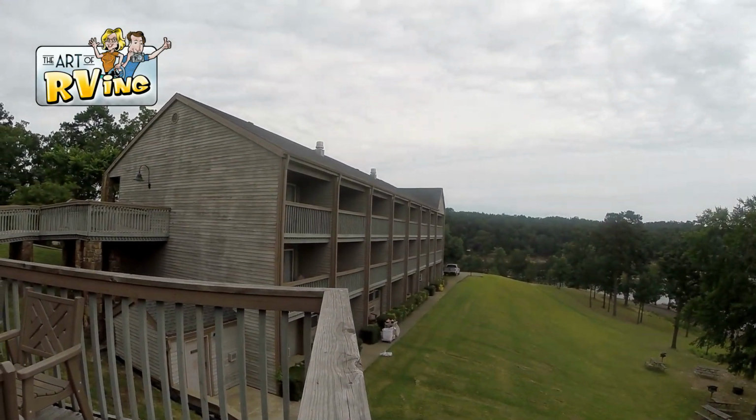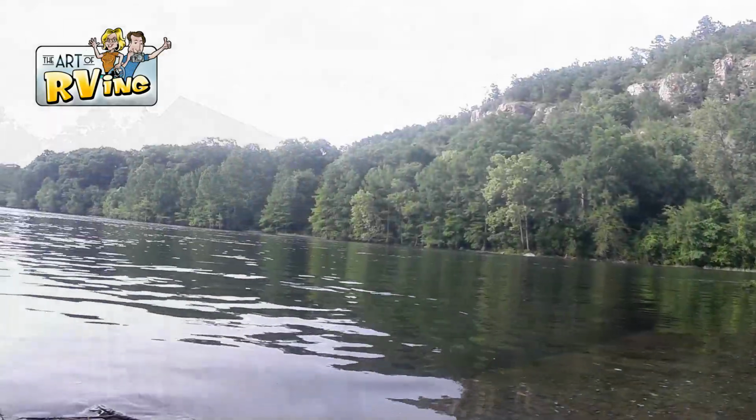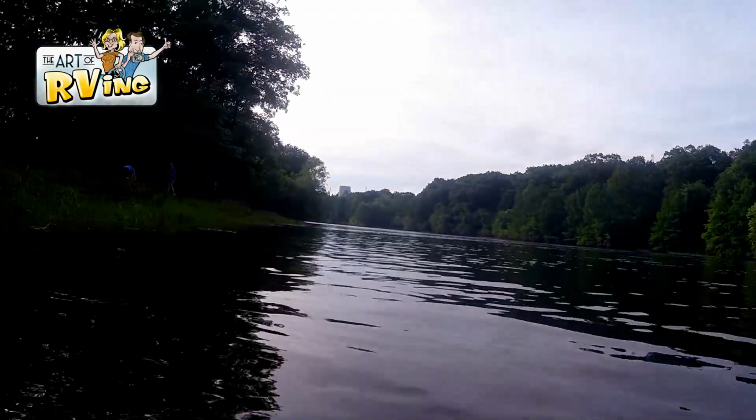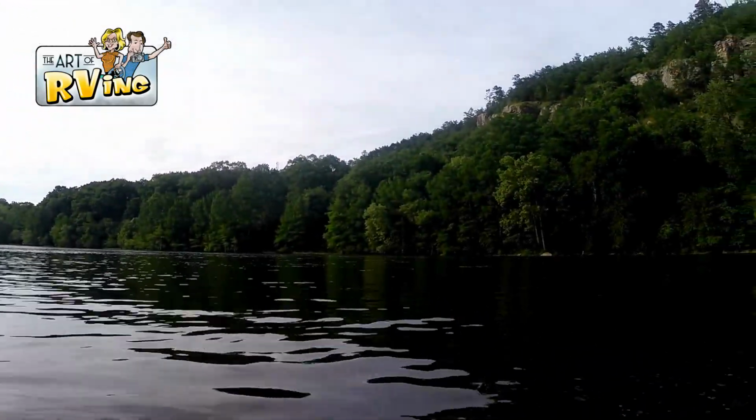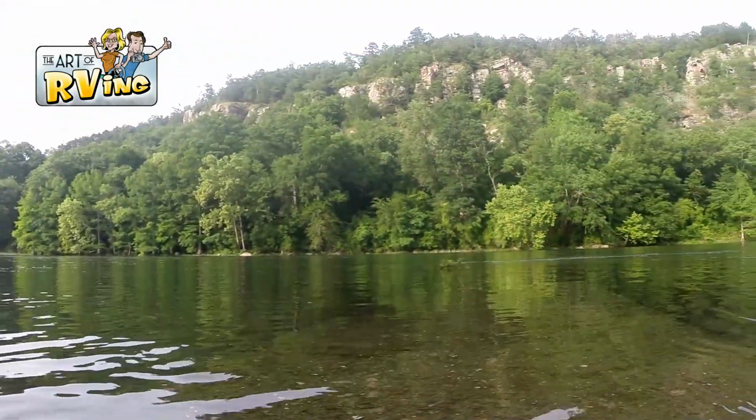This is the back of the Lakeview Lodge, which is basically like a hotel on Broken Bow Lake. It's beautiful. Gorgeous view. And here's a view of the river here. This is behind the main park office. Been there forever, this part of the park. Behind the old nature center.